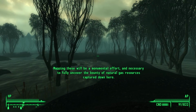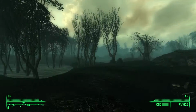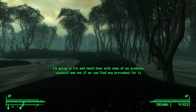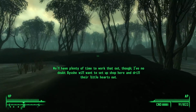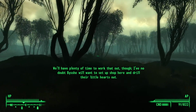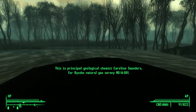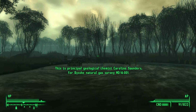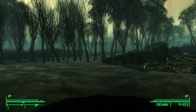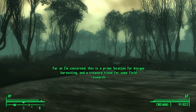resources captured down here. What I don't understand is the amount of lye residue we're encountering. I'm going to try and touch base with some of my academic contacts and see if we can find any precedent for it. We'll have plenty of time to work that out, though. I've no doubt Bish will want to set up shop here and drill their little hearts out. This is Principal Geological Chemist Caroline Saunders for Bish National Gas Survey MD-16001. Consider this my authorization signature on sample site 3. Far as I'm concerned, this is a prime location for biogas harvesting and a treasure trove for some field research.